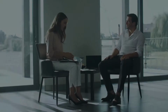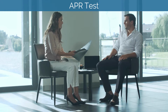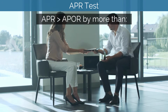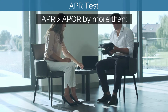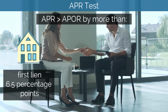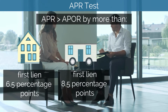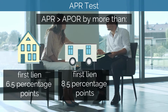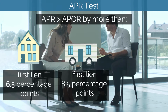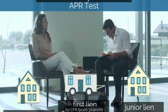A loan becomes subject to Section 32 under the APR test if its APR is greater than the average prime offer rate, or APOR, for a comparable transaction on the same date by more than 6.5 percentage points for first lien transactions, 8.5 percentage points for first lien transactions if the residence is personal property and the transaction is for less than $50,000, or 8.5 percentage points for junior lien transactions.